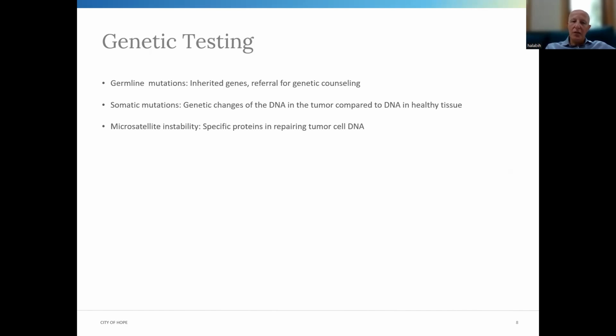Somatic mutations is what we call genomic profiling of the tumor itself. This is what we're looking at: the genetic changes of the DNA of the tumor compared to DNA in healthy tissue. And the importance of that also is that sometimes certain treatments will be tailored depending on the genomic profiling. At the same time, it is important for clinical trial purposes also.